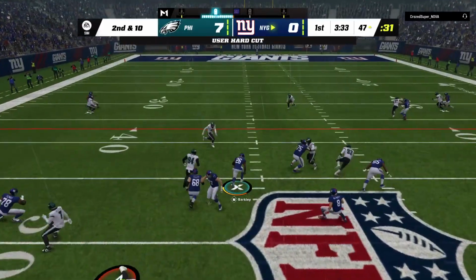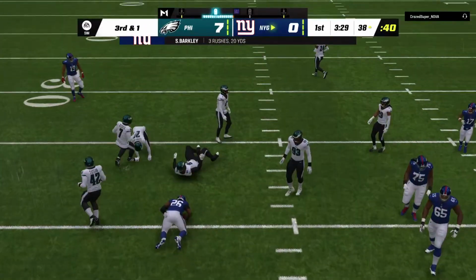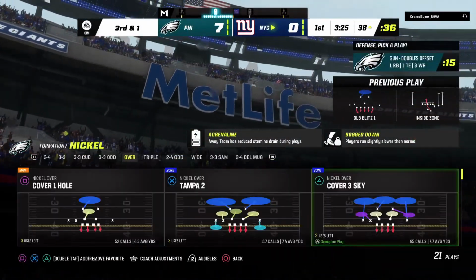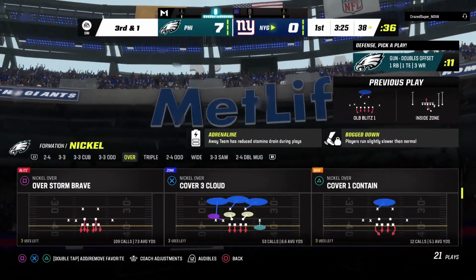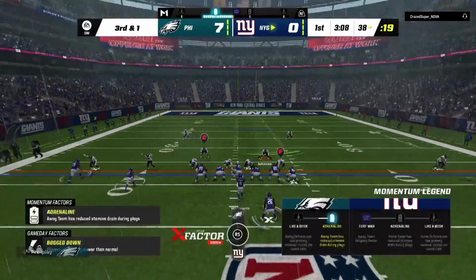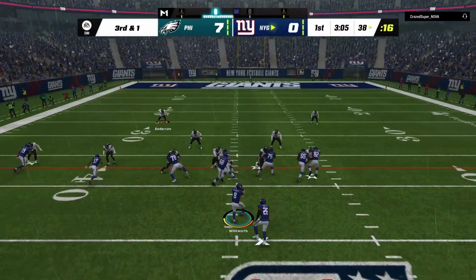On second down, here's Barkley. And he's going to take this close to the first down marker as he stopped at the Eagles' 38. 9 yards, not quite enough, and they'll be left now with 3rd and 1. And there we saw one of the downsides of blitzing during a rundown, because sometimes you get out of your gaps. You don't fit the run quite as well because you're headed towards the ball carrier with abandon.